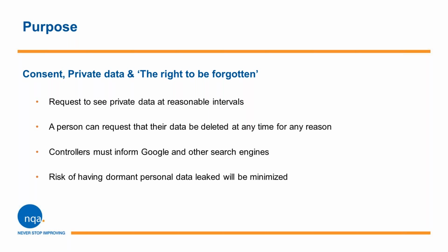Now, a person can request that his or her data be deleted at any time for any reason under a clause of the GDPR known as the right to be forgotten. If an individual feels that his or her data is no longer essential for the original purpose of its collection, such as when an address is collected to verify that a person meets the geographical requirements for taking part in a contest or survey, well, a request can be made to have the information removed from that database.